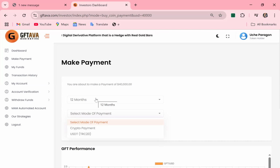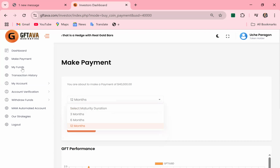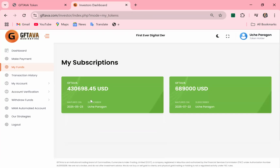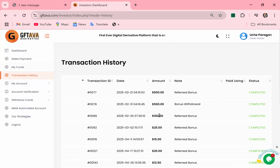So you can ask them to trade for you for 3 months, 6 months, or 12 months, as the case may be. Then if you go under my fund, you'll be able to see the ones I have. For example, I have this money here. It will expire this month by the 23rd. Then I have this one here. It will expire by July. Then, of course, I will definitely ask them to continue. Then here, if you see history of your transactions, you can see my bonus withdrawal, my withdrawal. Because I refer some people, I make some money. So you can also make money from referring people.